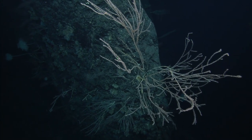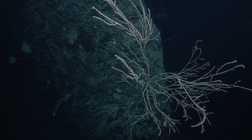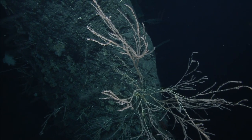More sponges on the side. 10 meters, too. 225, yeah. That's a very good habitat. They are feeding very well here. Looks so healthy and happy. And that makes us happy. Yeah.